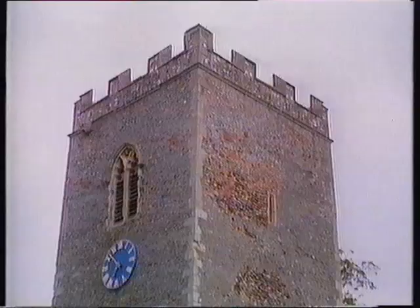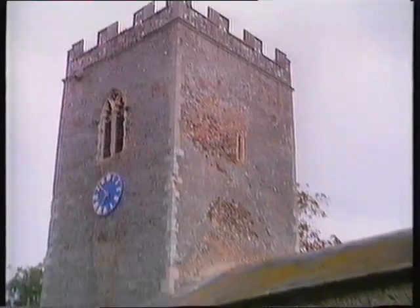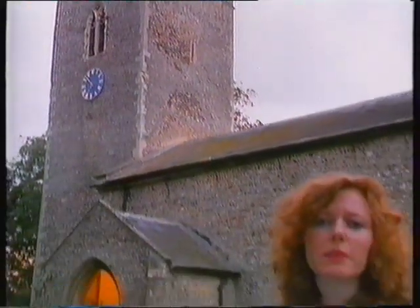Churches seem utterly familiar. Almost everyone has visited one, and they seem to be timeless and unchanging, yet nothing could be further from the truth. So why do churches look the way they do? How do they develop? And how are they used? Archaeology can answer these questions.